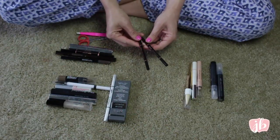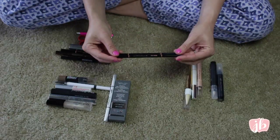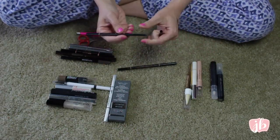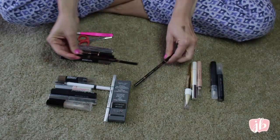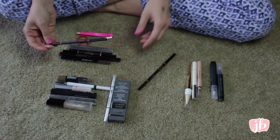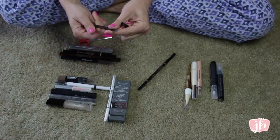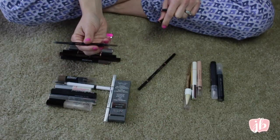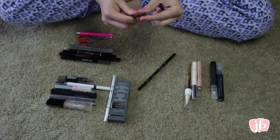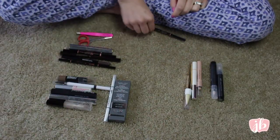The only thing I'm left with are these Anastasia Brow Wizzes. I think I don't need both. They're both the exact same shade. I think I'll get rid of one and keep the other. The reason I want to keep one is because if I ever ran out, this is still the perfect shade, and I still really like it. I love the spoolie on the Brow Wiz because it's a lot thinner, and it's just amazing. Let me see which one has more. I'm going to keep the one that has more. So I'll keep one, get rid of the other.